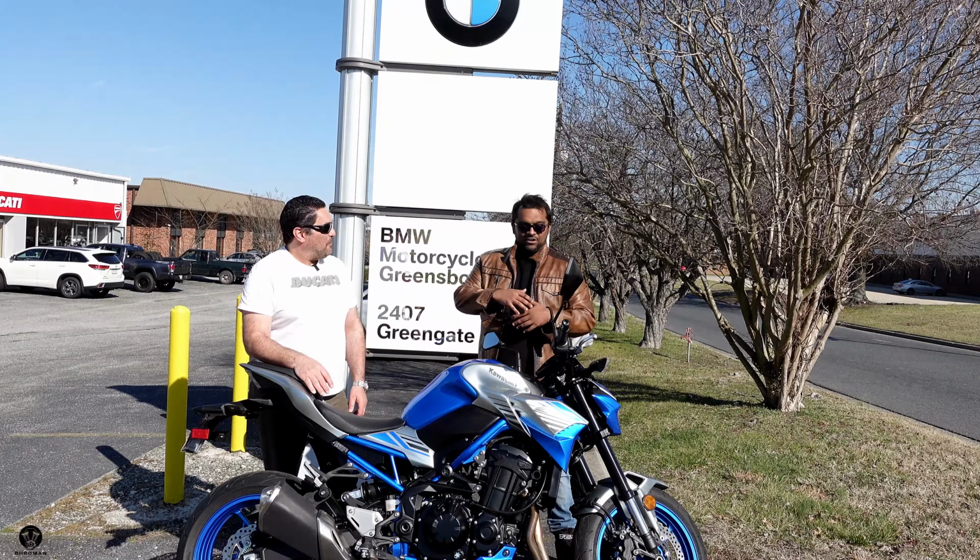So now to change the riding modes, I have it at sport mode, so that's the highest mode. To change that, again, press and hold the menu select button, but press the down button, press and hold it, changes to road, press and hold it, it'll change to rain, press and hold it, it'll go into rider. So what rider mode is, the rider mode is pretty awesome. This is your customizable mode. You can customize your power and your traction control.